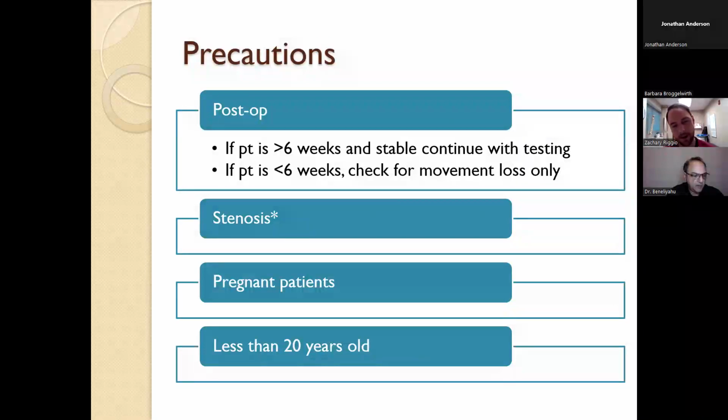Next slide. Some precautions: if say they're post-op and they had a fusion, we're usually not touching them until they're stable, after 6 weeks, depending on the doctor's recommendations. If it's prior to 6 weeks, we're really only looking at movement loss. With stenosis, if it's a true bony stenosis, it's definitely difficult to change with movement. But I will say that patients have come in with a diagnosis of stenosis and have responded very well to repeated movements. Either way, the MDT assessment is used, and it is very beneficial in placing them into one of those subgroups or categories to further manage.